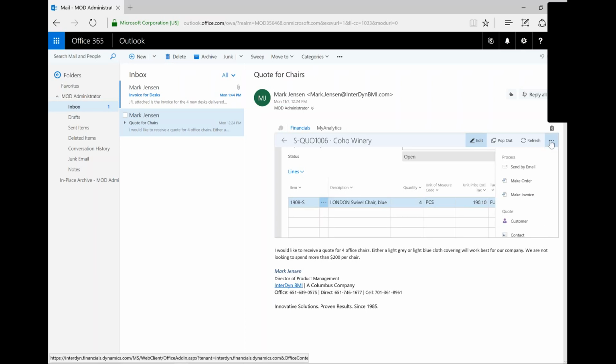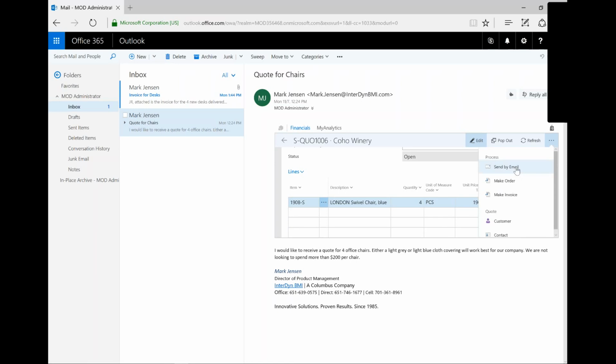So I'm now ready to send this quote by email to my client. And with easy access to business processes like quoting, Dynamics 365 helps me to focus on leading business growth, not creating quotes and creating invoices, because I can much more easily do those inside of Outlook instead of having to jump into another application, leave Outlook, and then come back into my email.